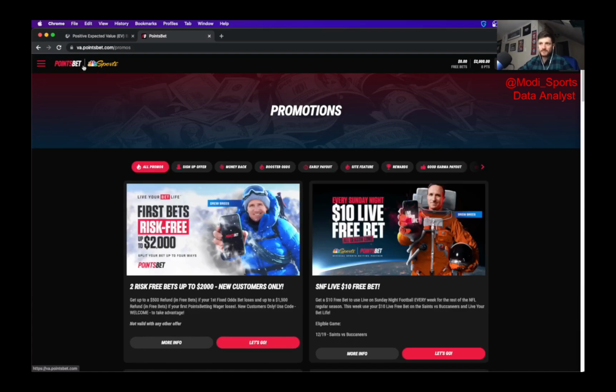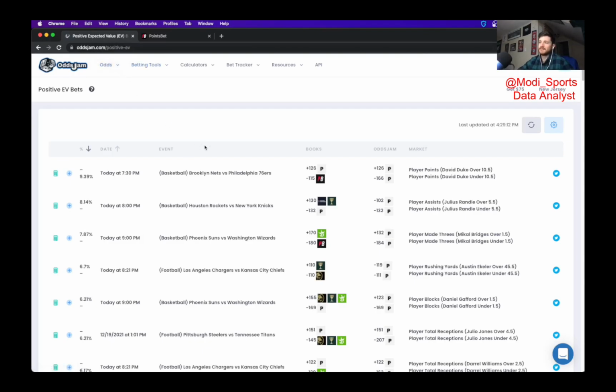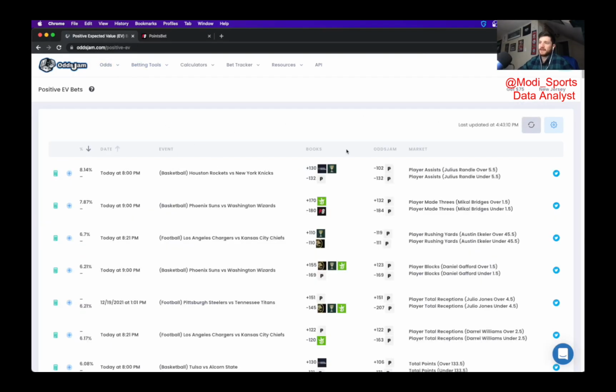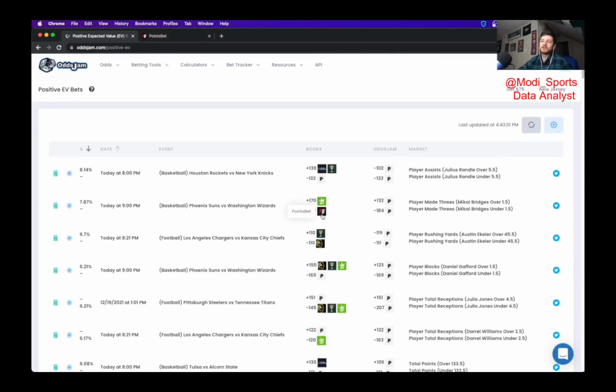And as far as odds go, obviously I haven't looked at them a ton, but their odds seem to be fine. So like this positive EV page, if they have the best odds, they'll show up here. You see them show up a decent amount, or not a decent amount, but a little bit, not never, which is good. You don't want to see them consistently have the worst odds.